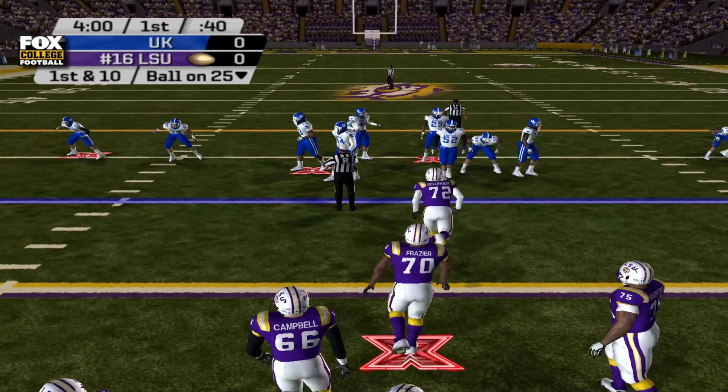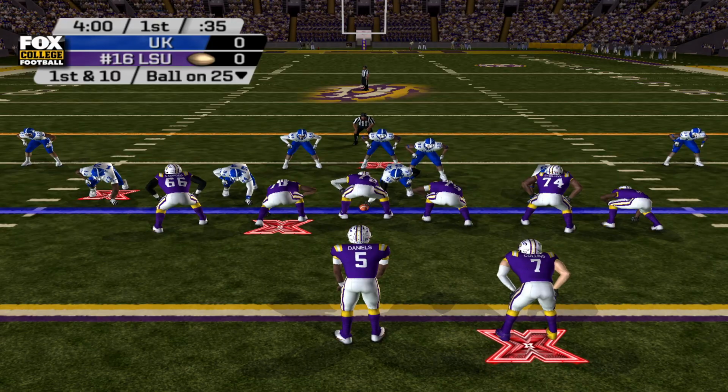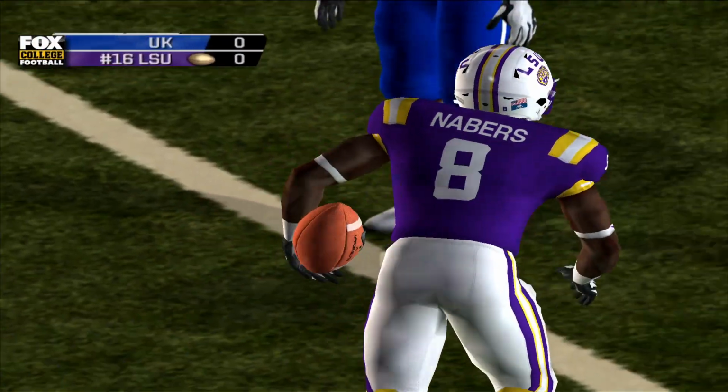They'll take over at the 25. At the 25-yard line. First and 10. The Tigers come out in a shotgun. Daniels drops back to pass. Complete, and he's taken down. They'll get 6 yards.